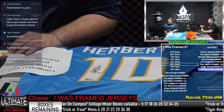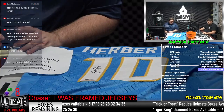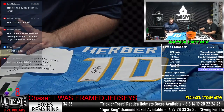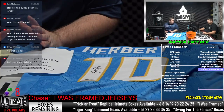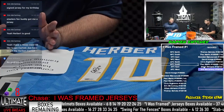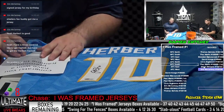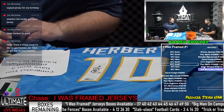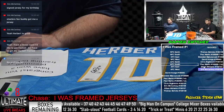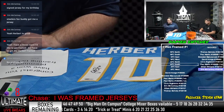Eric had one spot in there for $42, hits one of the best young quarterbacks in the league. He also hits a framing certificate, so about a $250 value, we say. This jersey could be worth even more than that. Whatever, $400, $500, $600. You can do the math, but he won it for $42. Nicely done, sir, on the Justin Herbert jersey. Signed jersey for my birthday, says Eric. That's perfect. That's awesome. That is very nice.